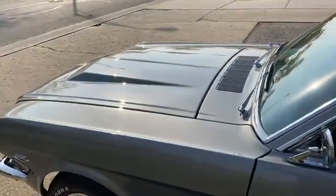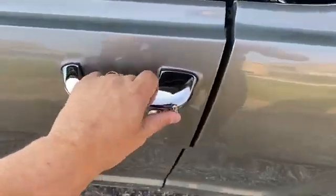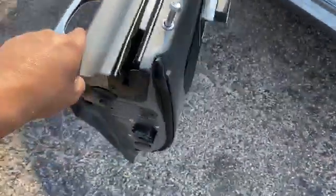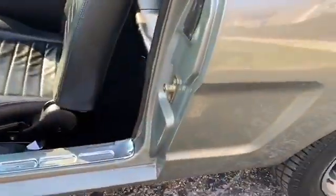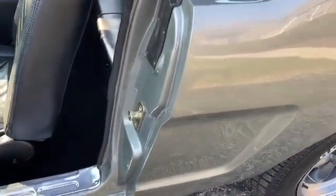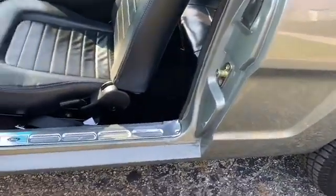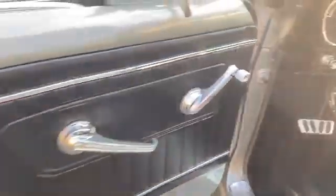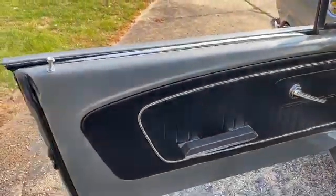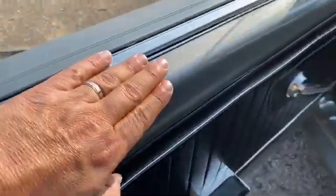Beautiful resto. So all your door handles are excellent. Opens really nice and easy. Door jambs are great. Striker's not painted. Yeah, they did a nice job. Nice door sill plates, gorgeous rocker, inner jambs. All the interior's brand new. I mean, they did a nice job even painting the door here.